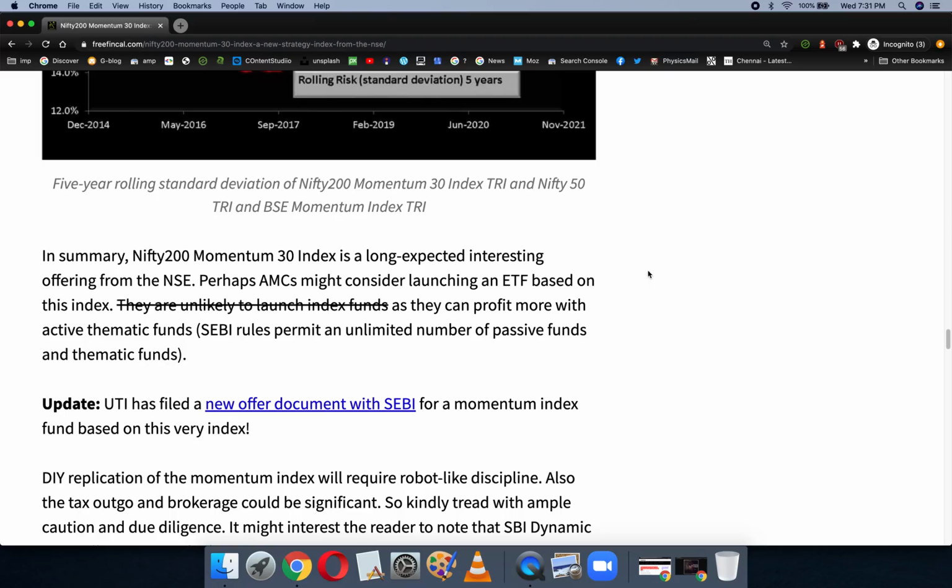See, Motilal Oswal also filed an index fund for Nifty Large Midcap 250 index. They filed the NFO, but they did not go through with the launch because they went ahead, they got greedy and launched the large and mid cap fund. Same thing may happen with UTI also. So let us see. Let's wait for the listing. Let's wait for the expense ratio. There's no hurry. But please recognize momentum will not work all the time. That much you should know. Nothing will work all the time.